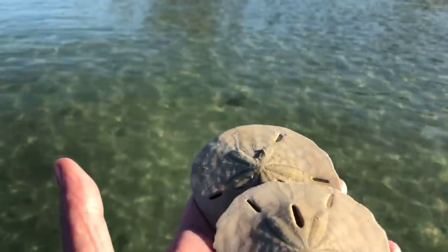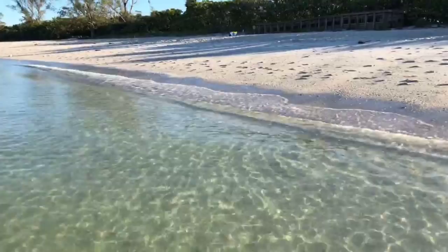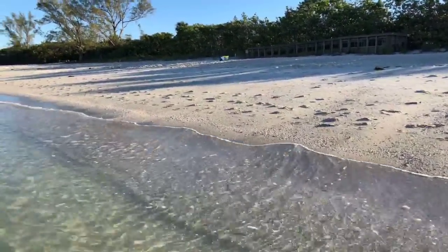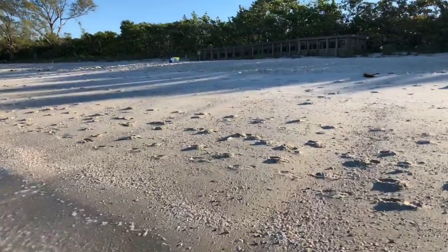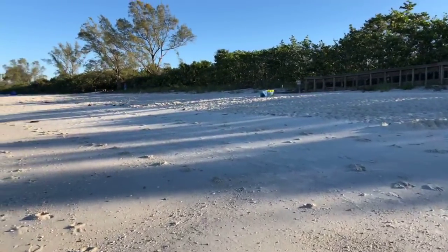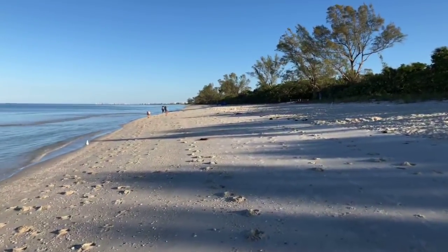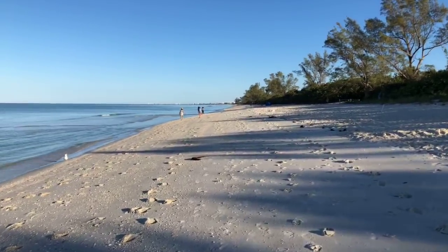I'm not too far from my car here. I'm going to scoot out to the parking lot. But you know what? That'll give everybody a chance to see some of the facilities here at the park. People out here shelling already this morning. Beating me to all the good shells along the beach.